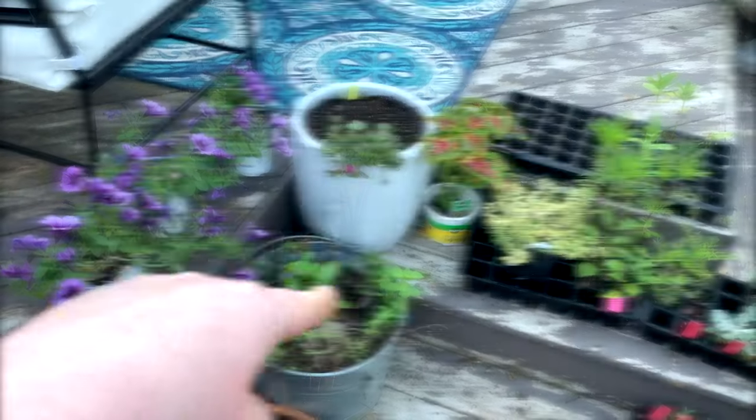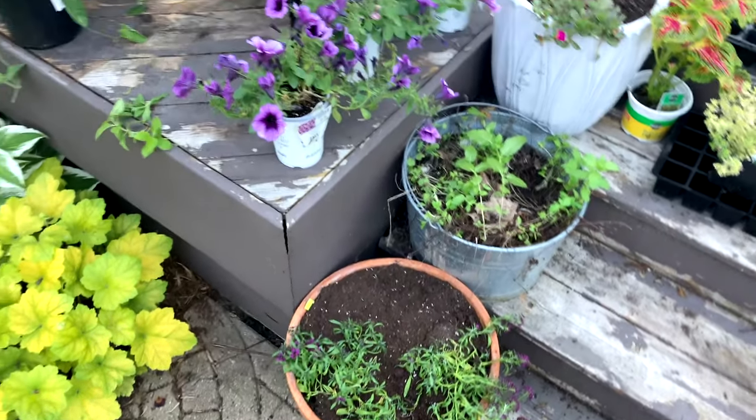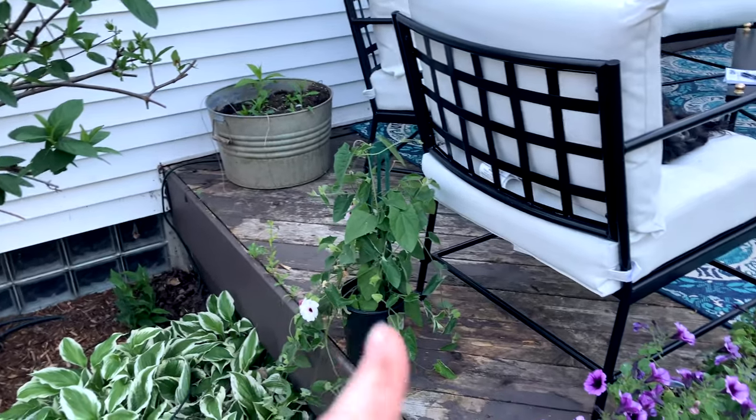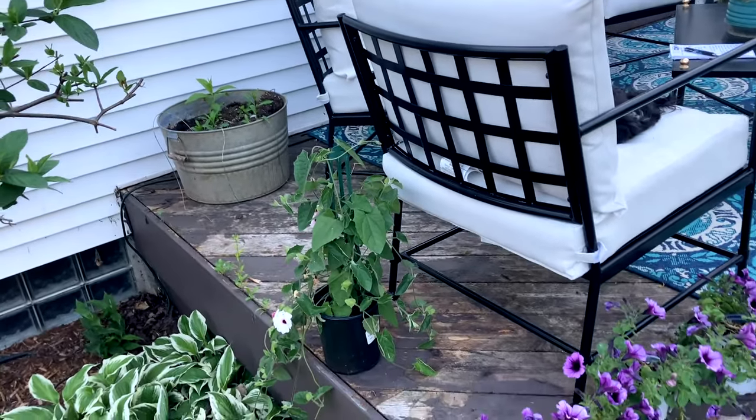And then I have a portulaca. This is an old rose. And then another one that's planted with alyssum. I do have one more pot over there, but that's where this black-eyed Susan vine used to get planted. And then I need to figure out exactly where it's going.